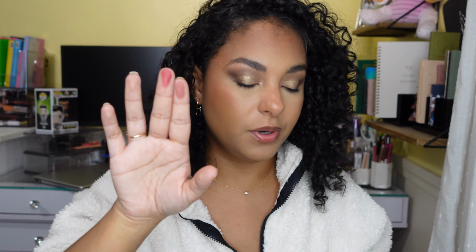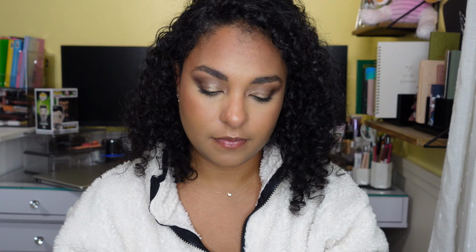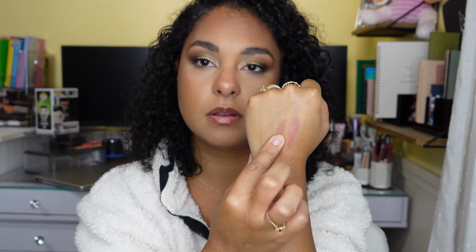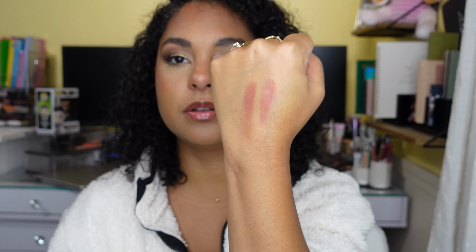I wanted to try something that I felt like I could actually get use out of. So I'm trying to dig into the cream one. It's not really picking up very easily. Okay, there we go. That cream one is a lot brighter than I had anticipated. Let's swatch. It's kind of sheer though, so you can sheer it out, but it's definitely deeper.